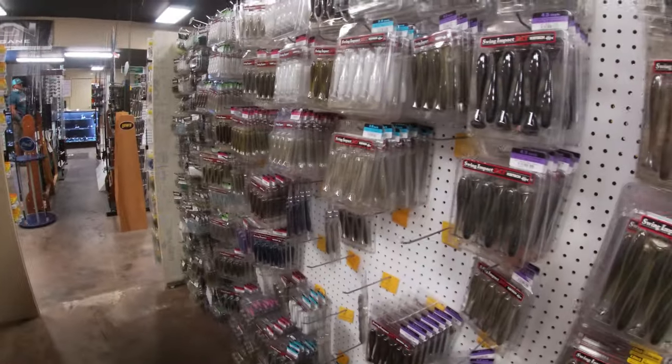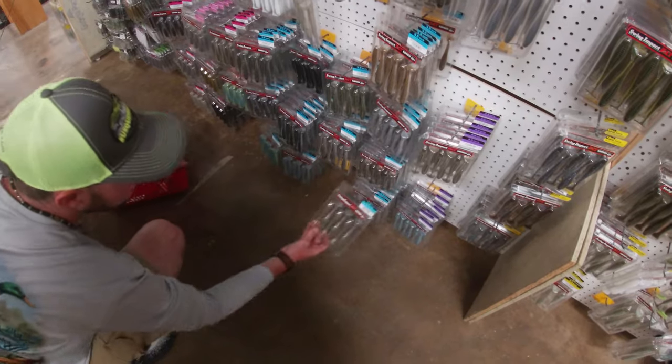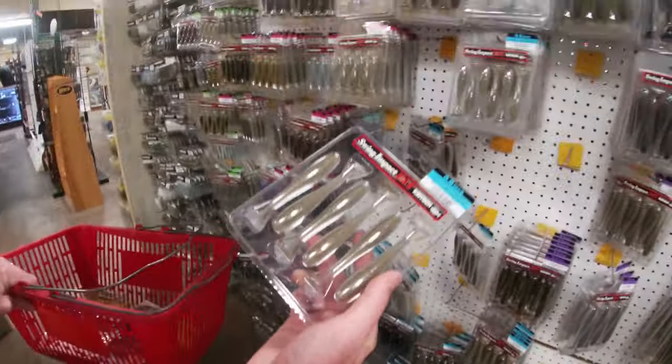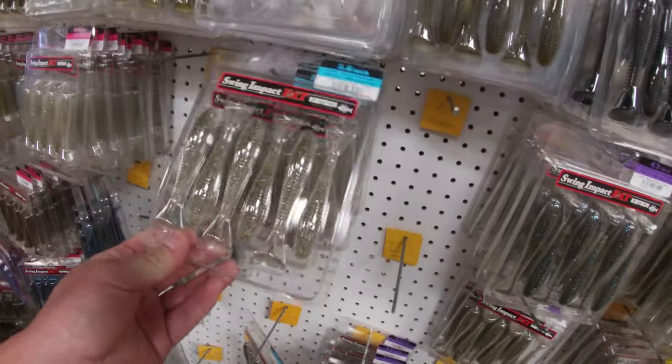I think I will probably just go with some Kytex though. 8-inch. Light hitch. I'm gonna do this in light hitch. Look at this one. That one's pretty cool too. It's called Super Shad.